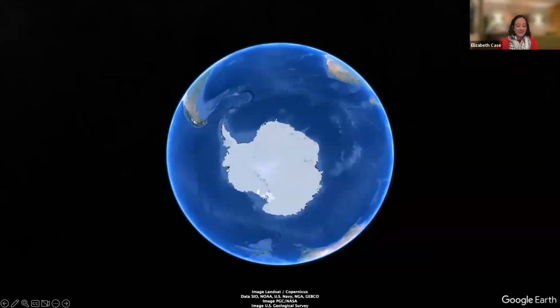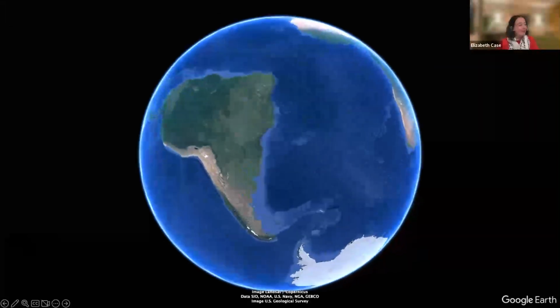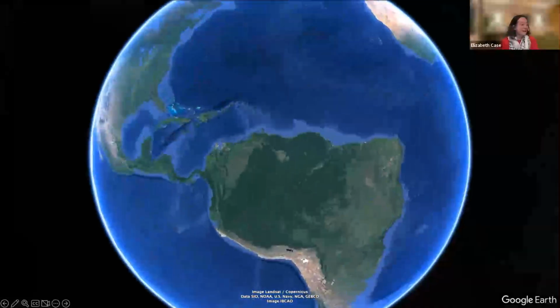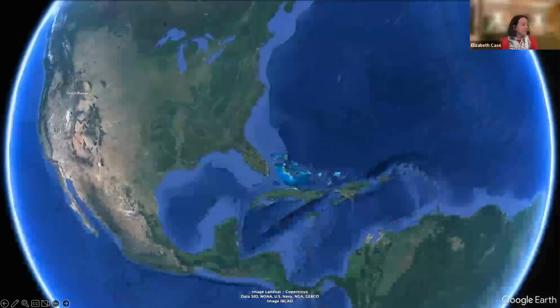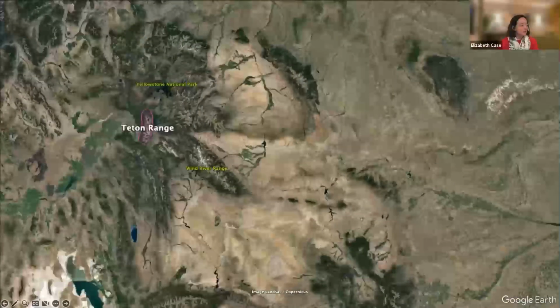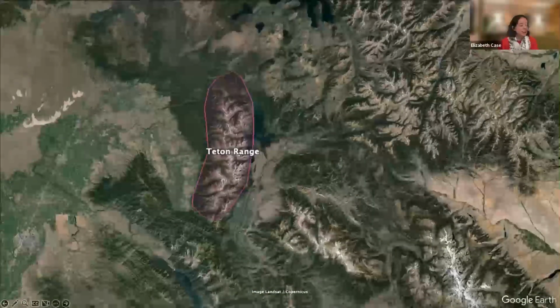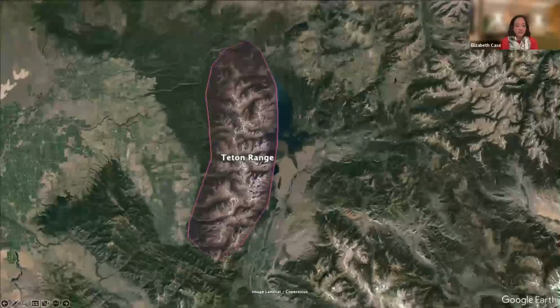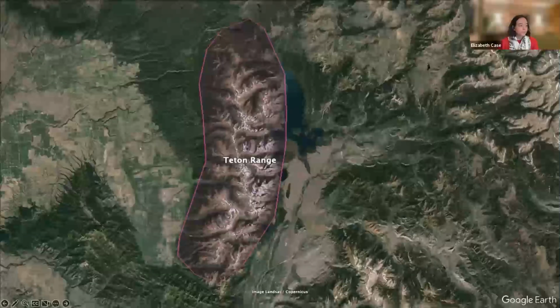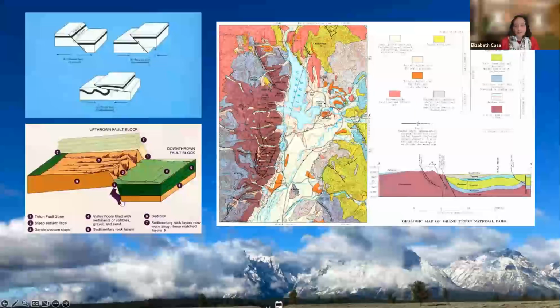So to start, I'll take you from the Antarctic ice sheet, move north away from where most of my work has taken place, and head to the beginning, I guess, of the Western United States in northwest Wyoming, where the Teton Range is tucked just south of Yellowstone and west of the Wind River Range. The Teton Range is a fault block mountain range.